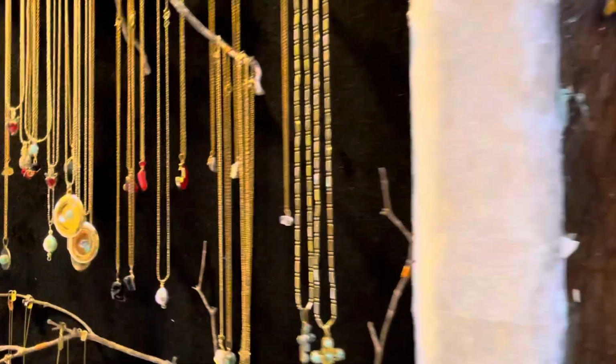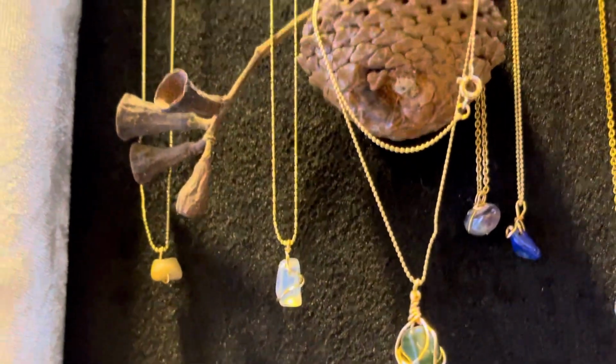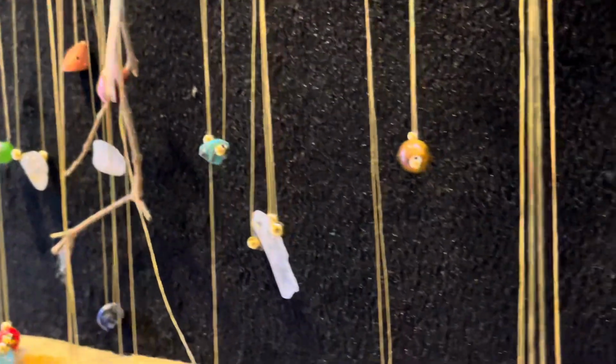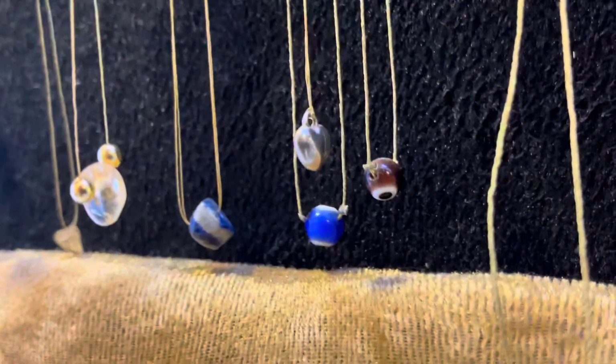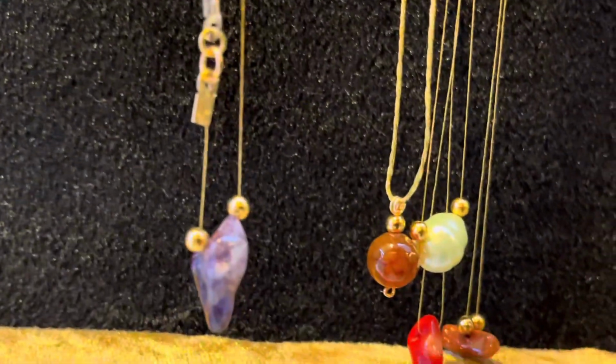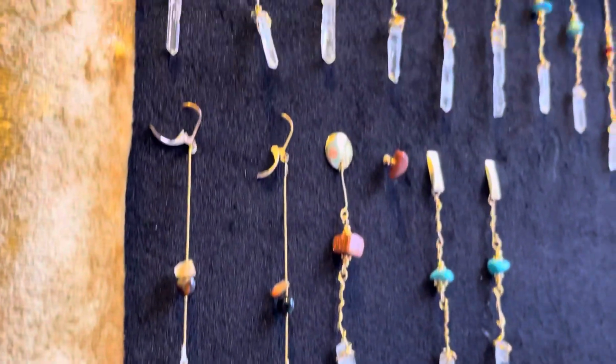So she made all these. Oh my god, look at them. That's so pretty. You can pick what kind of chain you want with different price. And these are some of the earrings that she made.